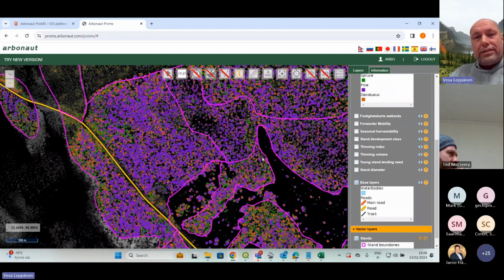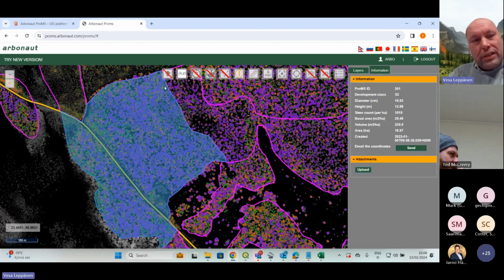We can automatically create stands or use your old geometries if you have. And now we have summarized these 3 values into the stand. So you can see the stand summary here. And now after this view, we will go to the UBC area, so we have some time to look at that.